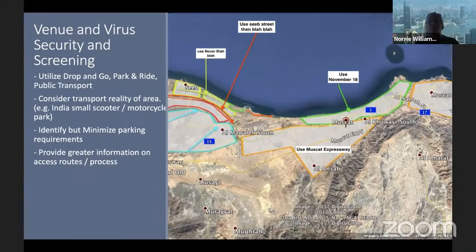So, yeah, this is a screening scenario. Utilize drop and go. Situation where you're telling people to go to a particular area to, if they're coming from one area to the race, they must use this particular expressway. If you're coming from this area, please use that road or expressway, and so on and so on, so that people are told how to get to the start of the race, where to park, and which entrances to go to on the perimeter.